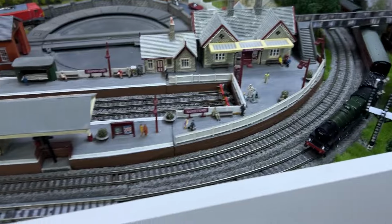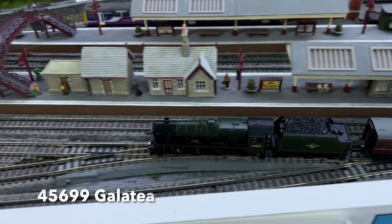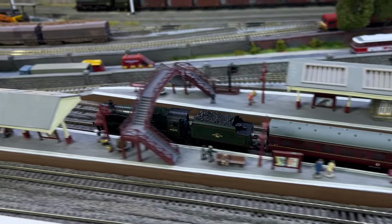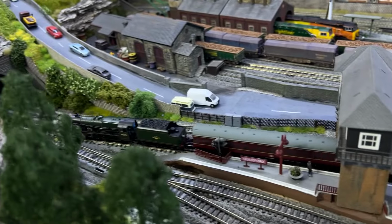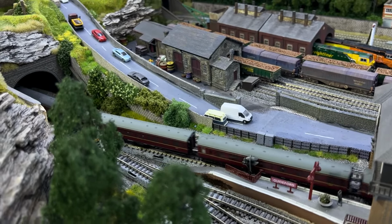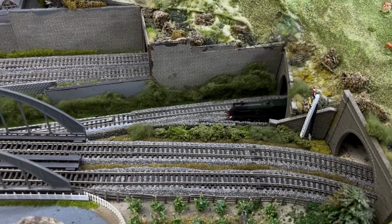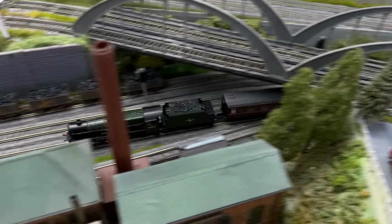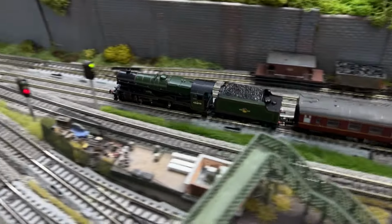This Jubilee is much quieter as it coasts through the station. It is in charge of the 9 o'clock from Manchester right through to London St Pancras. The next stop for this train will be Derby.